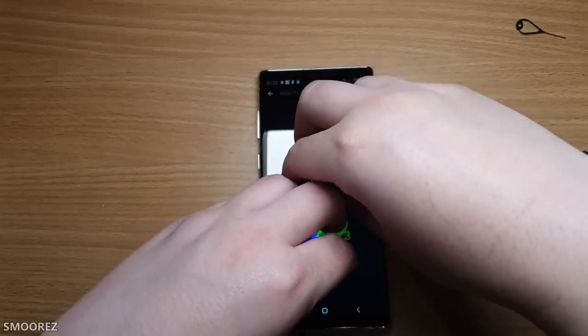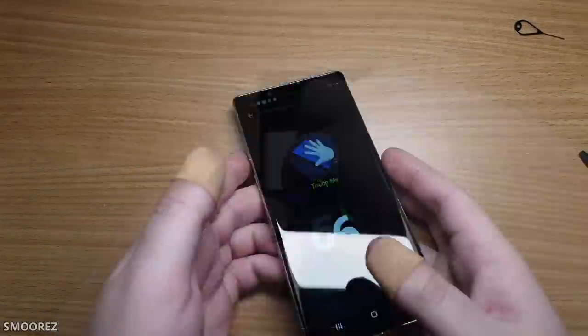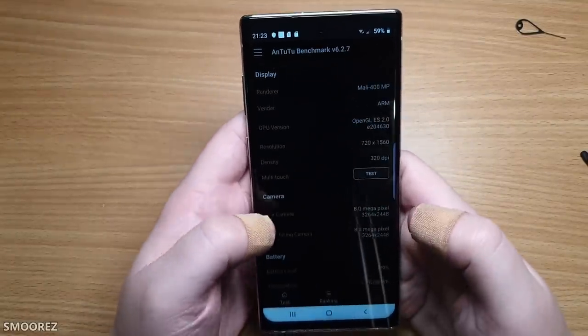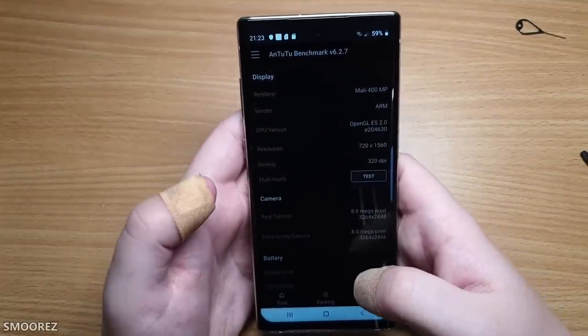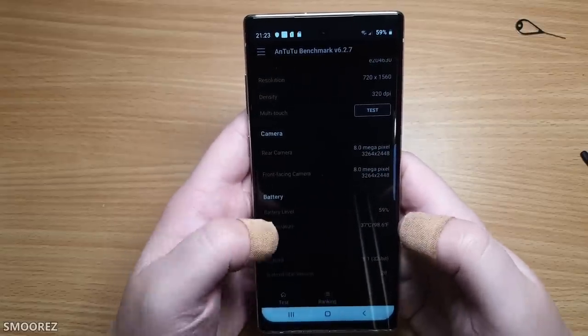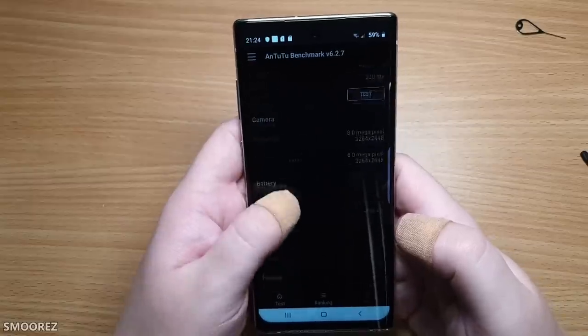It's only a 6-point multi-touch. Aww. Which is actually really weird. I've never heard of a 6-point multi-touch, but okay. Rear camera is 8 megapixel and the front one is 8 megapixel. That's fair. Battery level is 59%. Temperature is 37 degrees, which, yep.